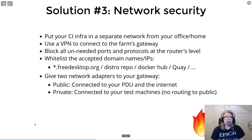Then network security, that's another aspect. So you don't want your farm to be used for, for instance, mining Bitcoins, as was just explained, or, I don't know, be part of a botnet, be doing anything that would be damaging. You want your machine to be serving the people you care about and no one else. So since you probably want to make your machine publicly available so every project in GitLab could access it, then you need to be careful not to allow the machine to do things that you don't want it to do.